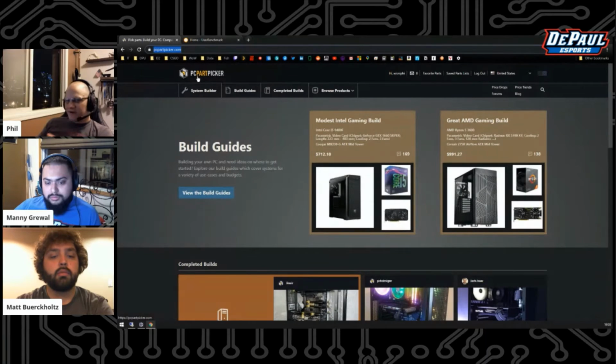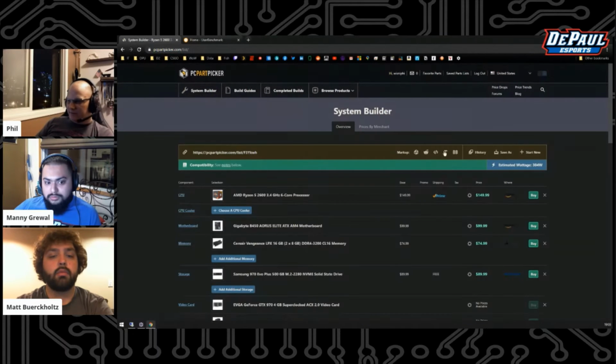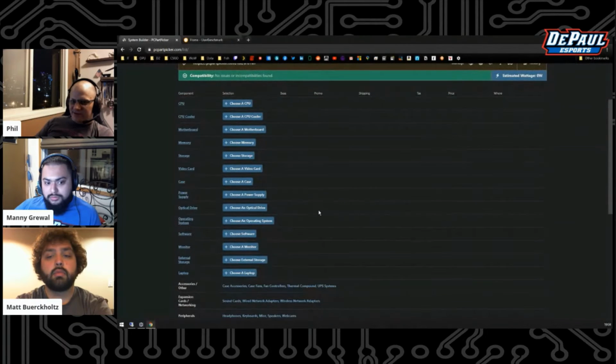Once you've educated yourself on what you're looking to do and you know what you want, you can start a system builder here. Let me start a new one. Where's the button for that? There it is. So you can see here on the left, you've got columns for choose your CPU, your cooler, your motherboard, your memory, your storage. As you go through this, I always start by figuring out the case. That's where I always start my build. What do I want to build in? Do I want a side-by-side mini ITX case? Do I want a full tower case? So you start with that.